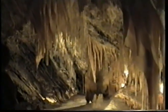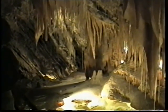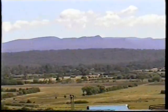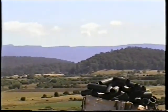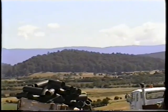And down in the water, Churchill's ashtray and his cigar. It's a good view of the central plateau. Big area of flat land up.